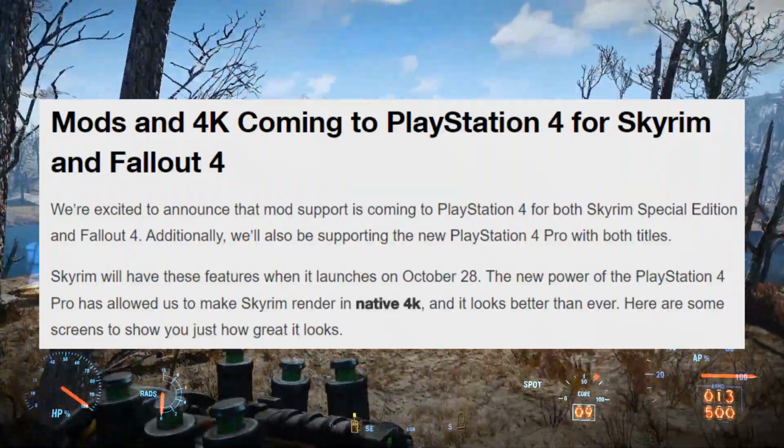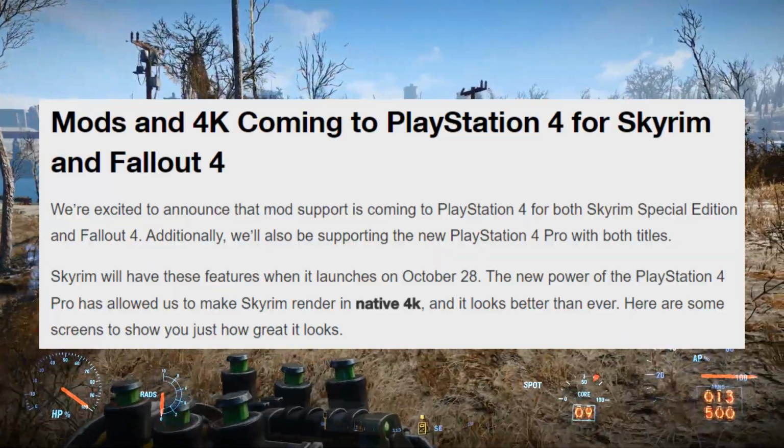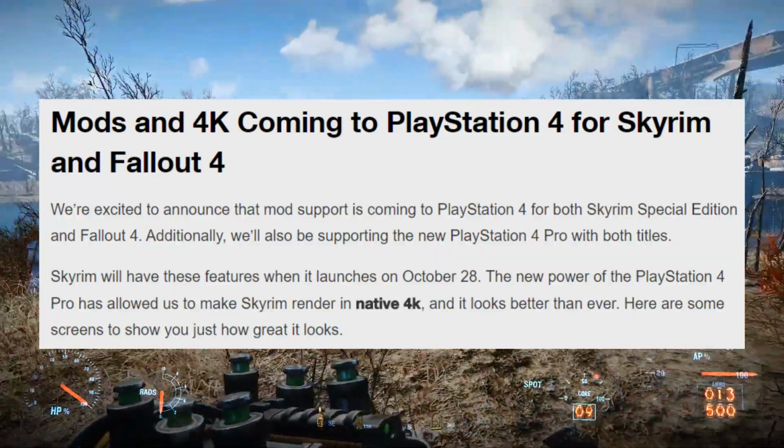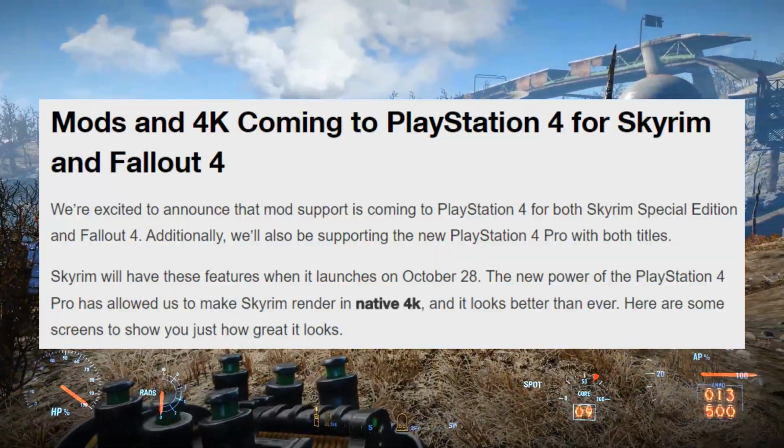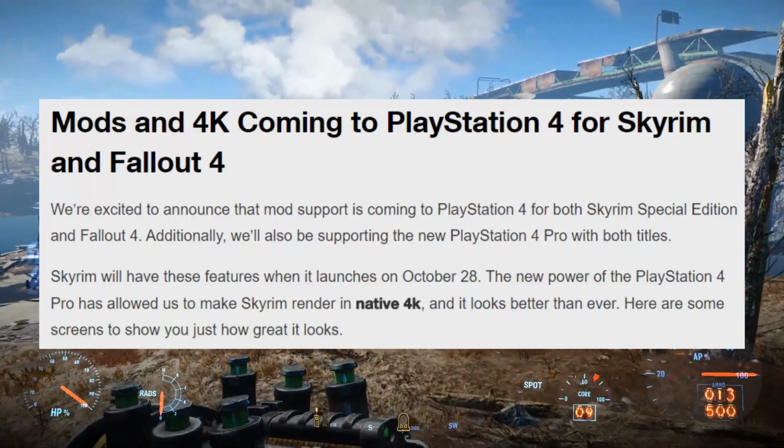We're excited to announce that mod support is coming to the PlayStation 4 for both Skyrim Special Edition and Fallout 4. Additionally, we'll also be supporting the new PlayStation 4 Pro with both titles. Skyrim will have these features when it launches on October 28.